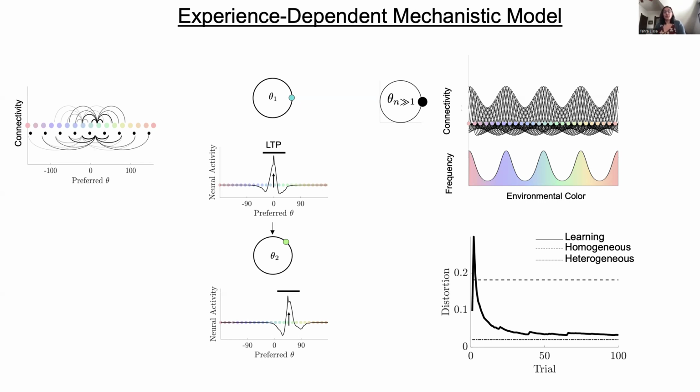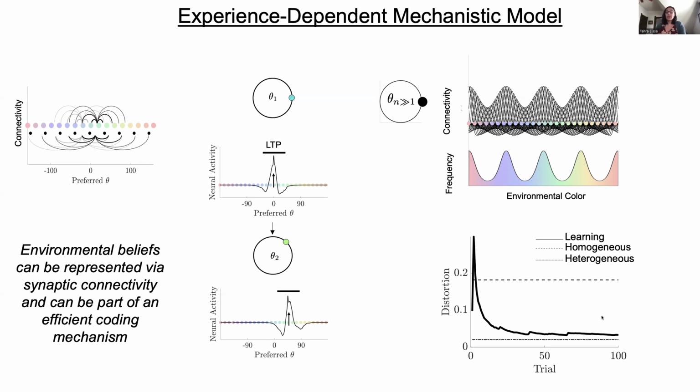All right, so what this really tells us then in conclusion for this project is that we can look at something like environmental beliefs and represent that in synaptic connectivity. And that rather than being a limitation, these biases can actually be part of an efficient coding mechanism. It's allowing us to be really accurate for colors or features of our environment that are common and that we want to remember well, while bypassing putting in extra effort for things that aren't going to come up very often, for those rarer colors in this case.